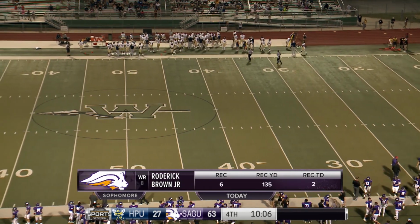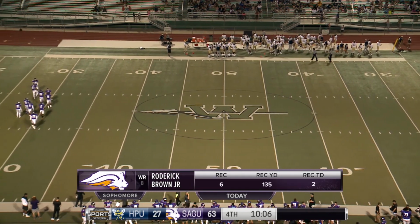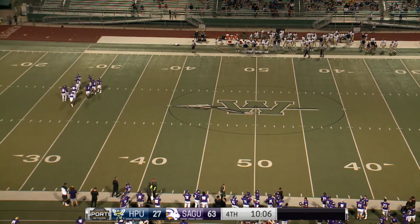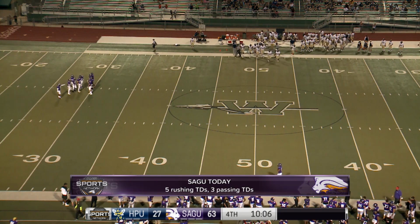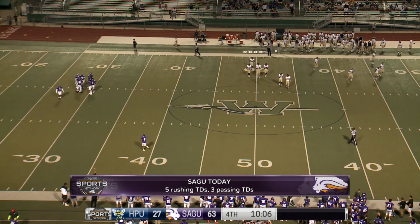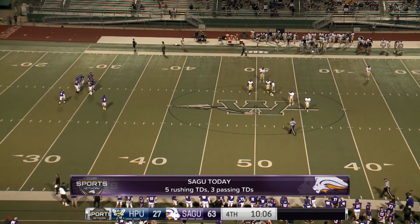Roderick Brown, look at that, 6 receptions, 135 yards, and 2 touchdowns. With all the holding penalties, I thought that one was called back, but you are right. Carr did have that one. With everything that's gone on, I figured that would have been called back. Well, we're looking at a game in which, let's see, have we had it yet? No, we had 90 points scored. It's easy to forget a touchdown. Typically, touchdowns stand out to you in a game like this.